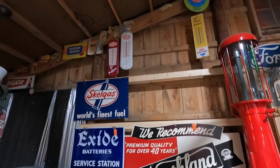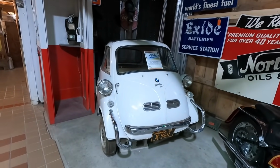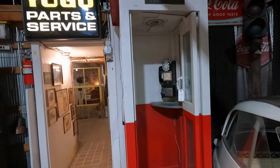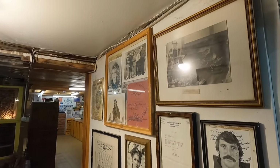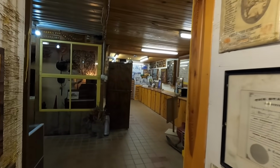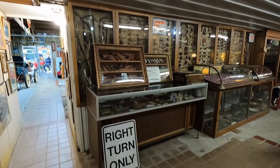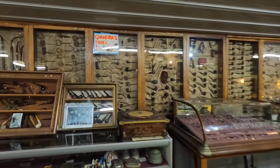I mean, look at the signage. Thermometers, gas pump. Little car there. That's one of those that the front opens up. Phone booth. Hugo, parts and service. Man. Talk about a collector. Goodness. Oh, here we go. Look at this. You need a pipe? Look at all the pipes.